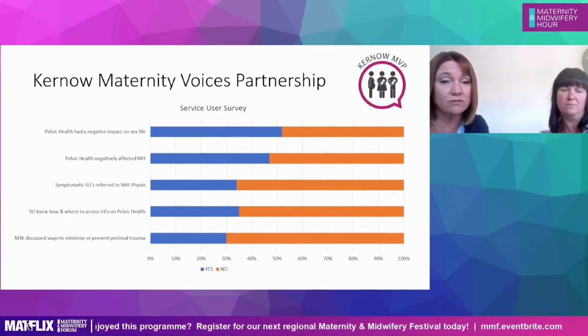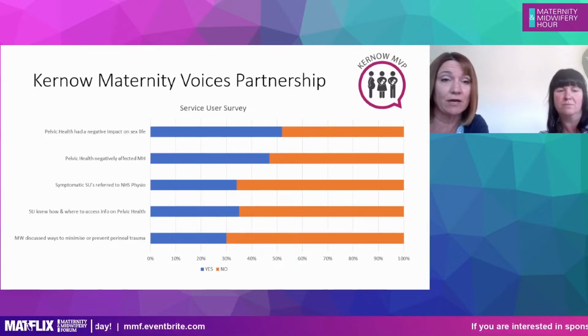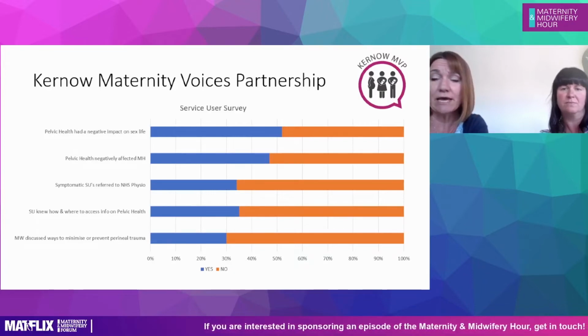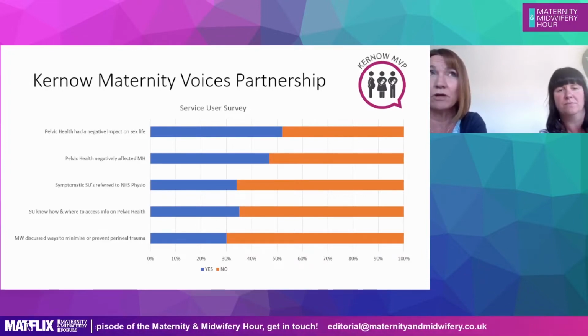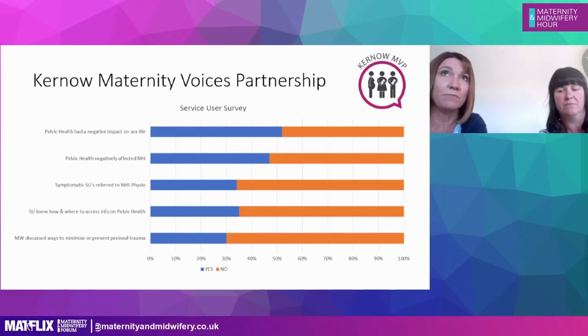We also know that service users didn't know where to access information on pelvic health. Symptomatic service users being referred to NHS physios were fewer than who needed them, and pelvic health negatively affected their mental health. That was a high number, and there were those who had a negative impact on their sex life, intimacy and relationships. The other highlight is that there was little awareness of a chance of pelvic pain or faecal or flatus incontinence, which was a real eye-opener. Yet 85% of service users surveyed were aware of the likelihood of leaking, which was very suggestive of it being normalised, which obviously we needed to change the narrative on.